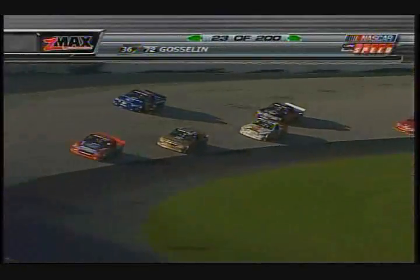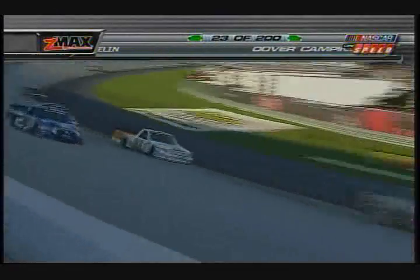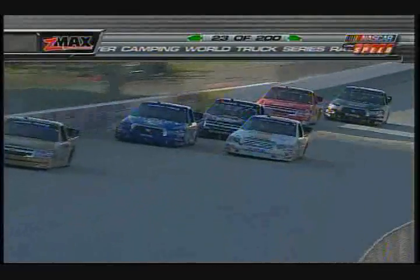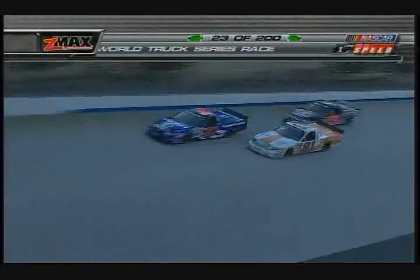Look at Todd. He's on the outside. That blue truck, that Copart Toyota on the outside of Taylor Malsom. Way up there in the 3rd groove. I mean, he wasn't even worried about the 2nd groove anymore. He went right to the 3rd. I'm not sure that was his intention. Now he's back down towards the middle of the racetrack.